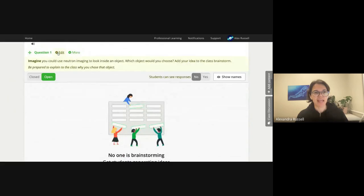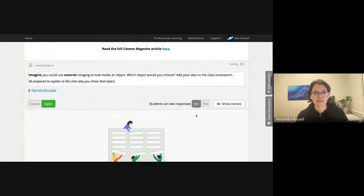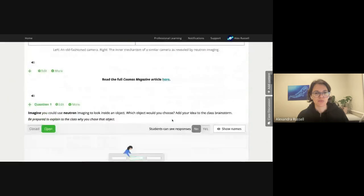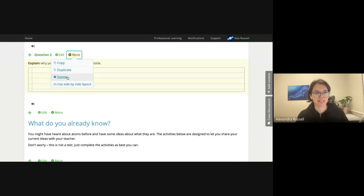So by using the edit button, I can change the wording of any of the questions. So I might decide to simplify some of this language. I might decide to change some of it. I can do anything that I choose using the text editor here. I may even just decide that I want to bold some of the key terms here. So I might like to bold this word neutron. There are lots of things that I can do to any of these questions. I can delete things altogether. So if I didn't want to use this question, I can use the more button and I can simply delete it.